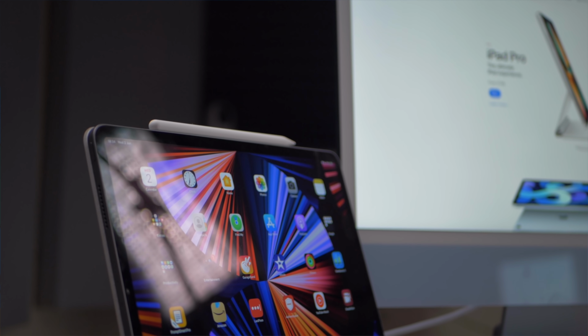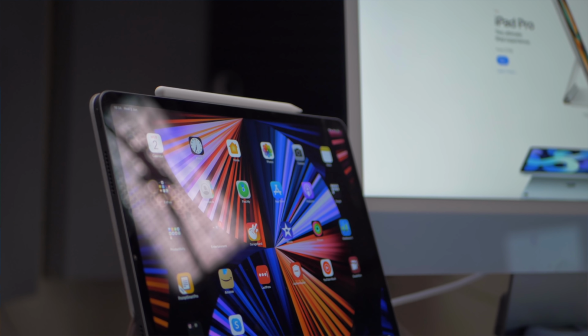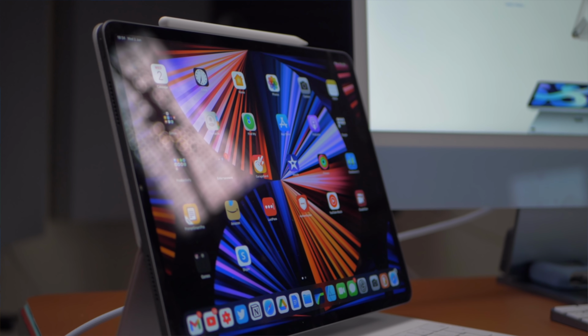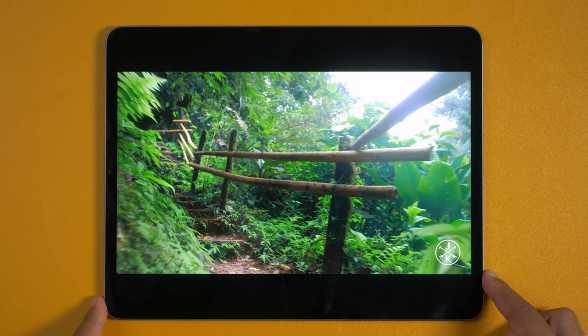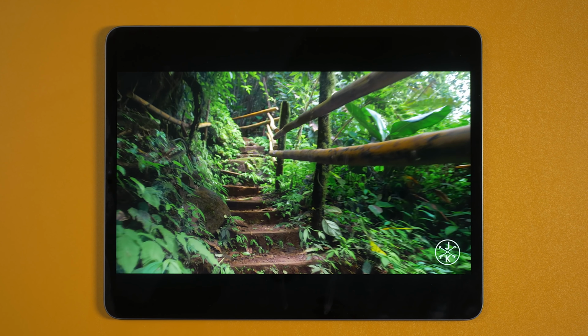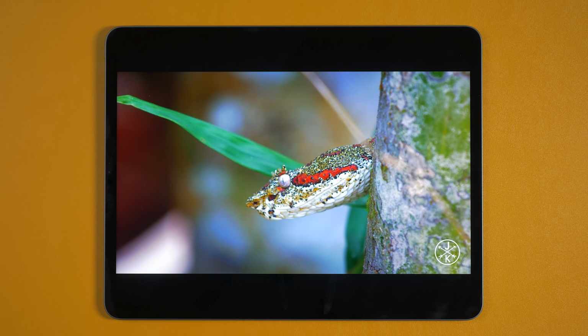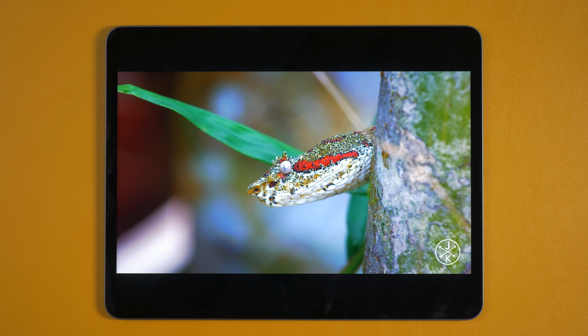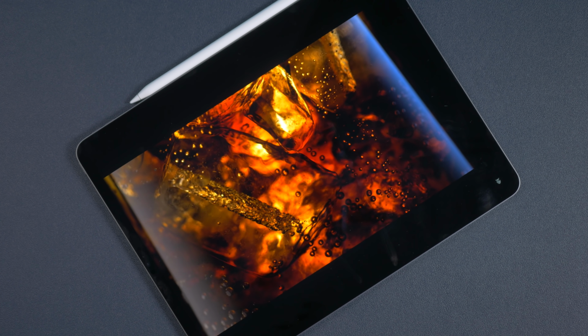Now, the reason I went for this model is to try out that Liquid Retina XDR display, and the display is fantastic. I've watched a lot of HDR content on this and it is really good. It is the best experience I've had on an Apple device, except for, I would say, the iPhones. It's hard to show you on video, but trust me, if you watch a lot of movies and content on your iPad, there is no better experience than this.